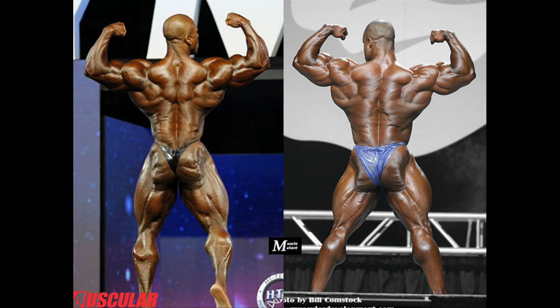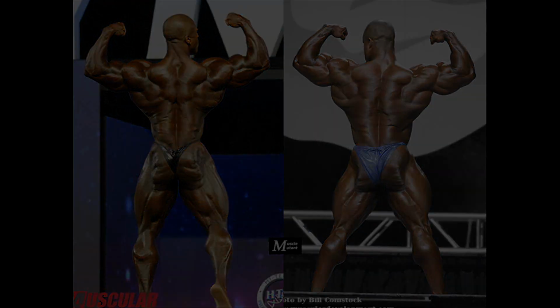The back double biceps shows that Víctor has the better biceps peak, while Shawn has the more rounded shoulders. They both have ripped lats and traps, but there is nothing outstanding about their pose. Shawn has the more striated glutes, but they both have ripped hamstrings.